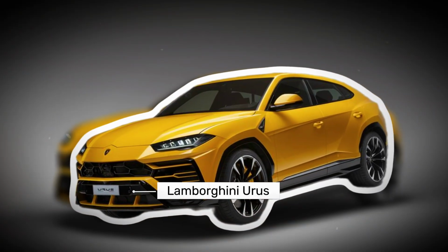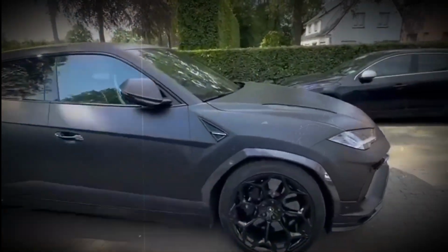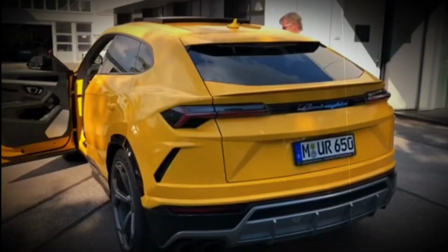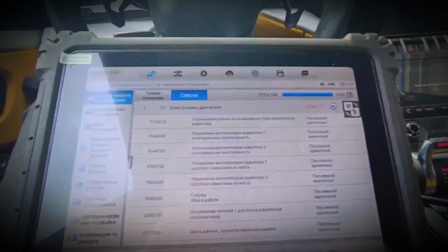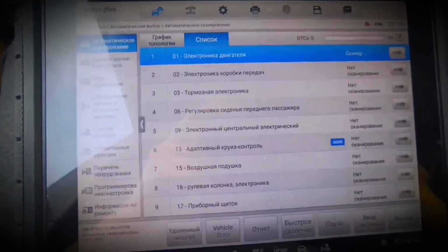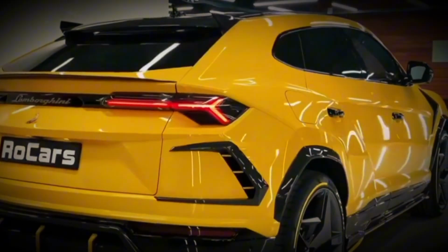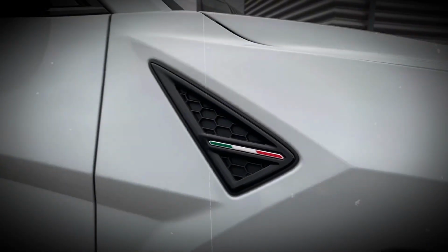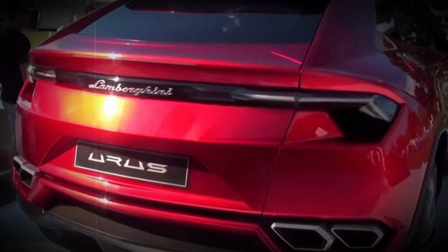Number 6. The Lamborghini Urus is a bold fusion of exotic supercar DNA and everyday SUV utility, proving that performance and practicality can coexist without compromise. Introduced in 2018 as the brand's first modern SUV, the Urus was built to bring Lamborghini's signature aggression, speed, and flair into a segment dominated by conservative luxury.